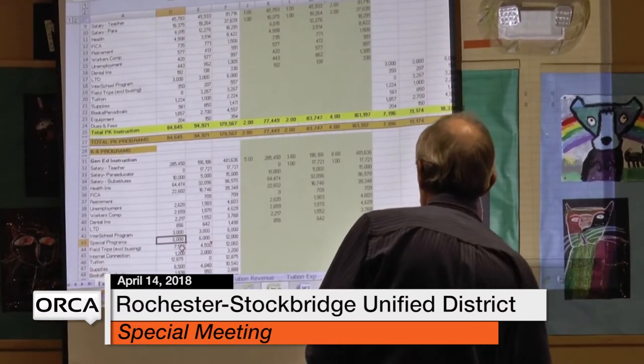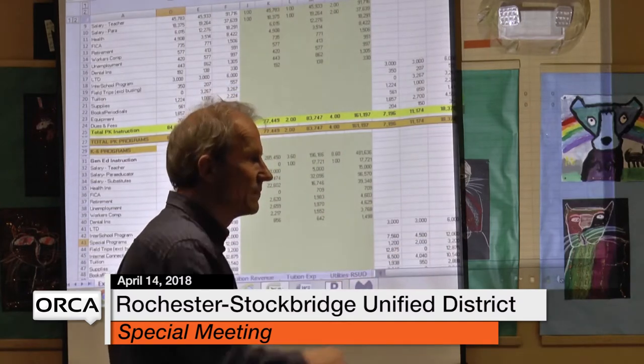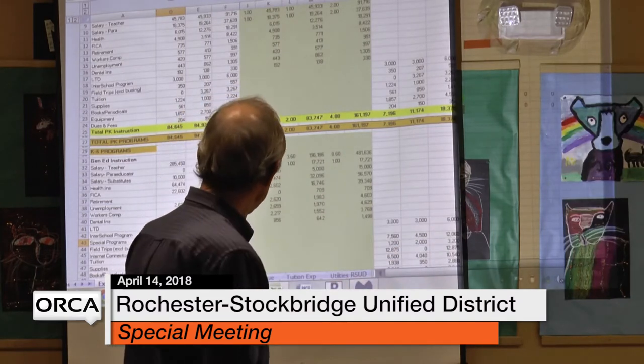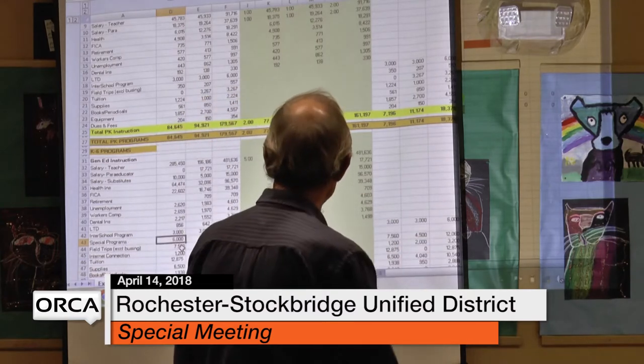More work has been done on making sure that we have all the employees in here. Our educator had not been brought into the budget. One of the board members noticed that, and that was put in here.